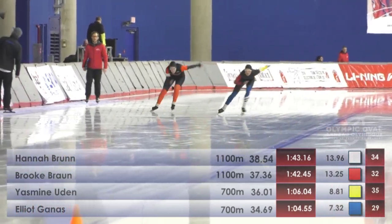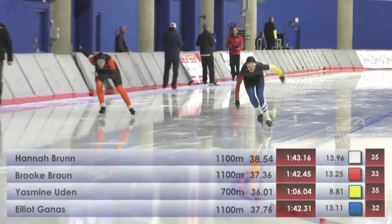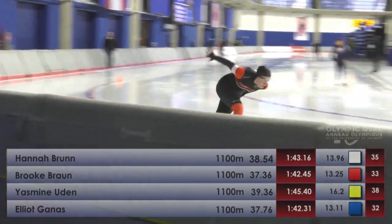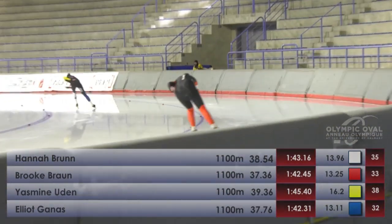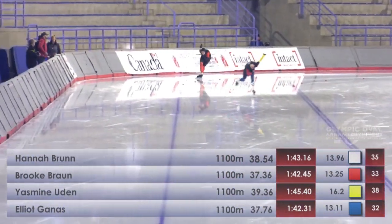So we had a slight issue on that crossover. Negotiated well by both athletes. Brunn just letting up enough to let the skater in the outer lane past her. Ganas 37.76 with 1 lap to go. 39.36 last lap for Uden.